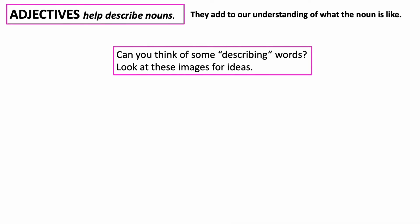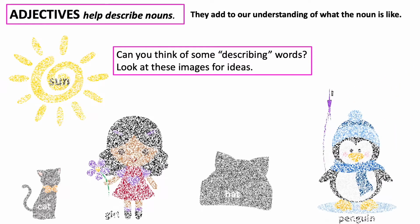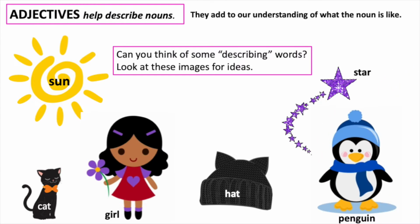Adjectives add to our understanding of what a noun is like. So I want you to put your thinking caps on for a moment and think of some describing words. Look around you at the nouns in your space, and what are some words you might use to describe them? You can also look at these images for some ideas.